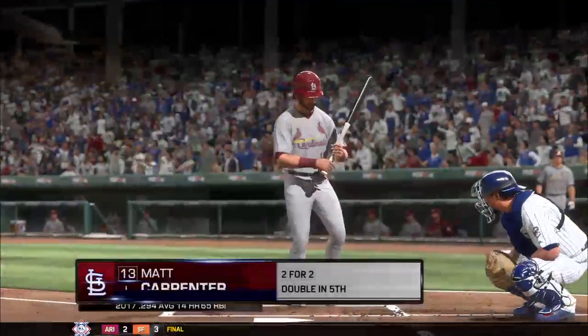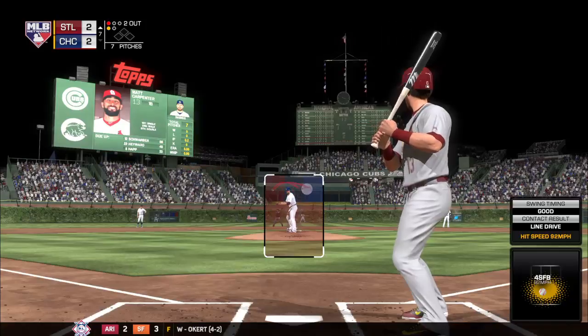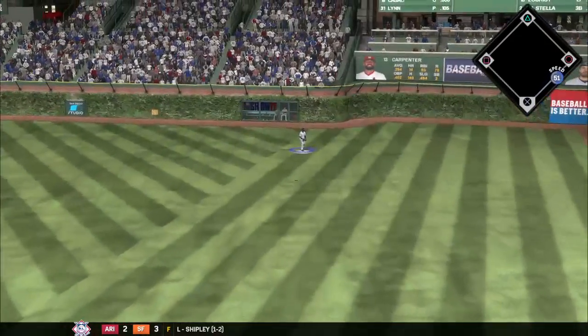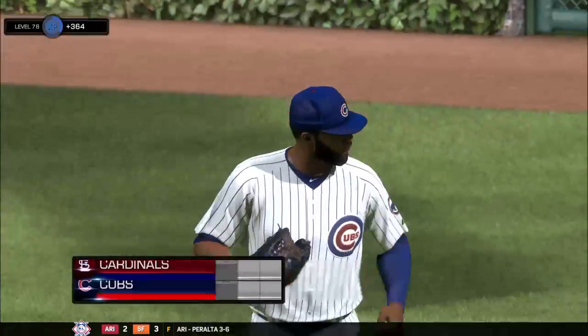Now batting, the first. Here's Matt Carpenter. He doubled earlier and carries a 2-for-2 line into this appearance. Pulled high in the air out to right field. Heyward has a read on it, makes the catch, and that'll retire the side. Ladies and gentlemen, 1, 2, 3, go the Cardinals.